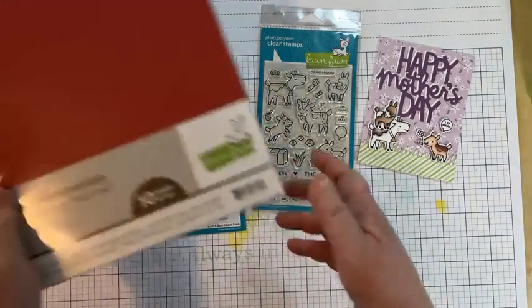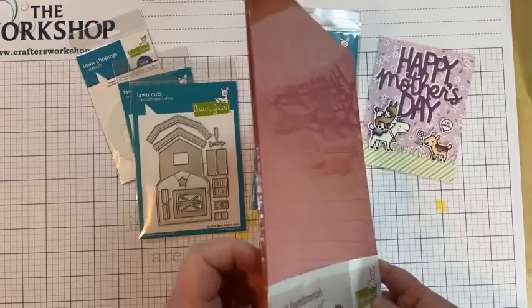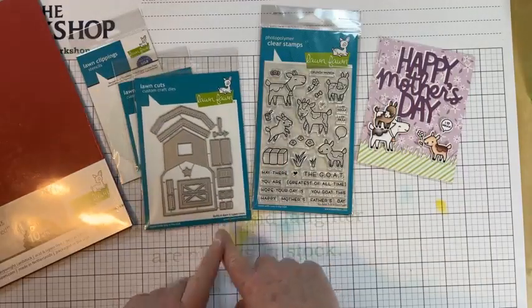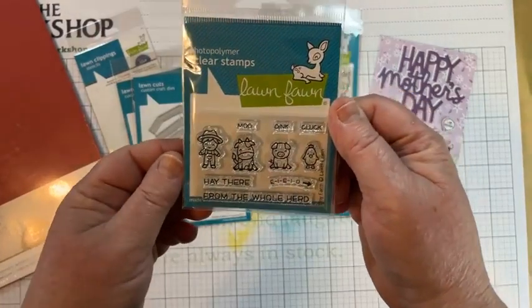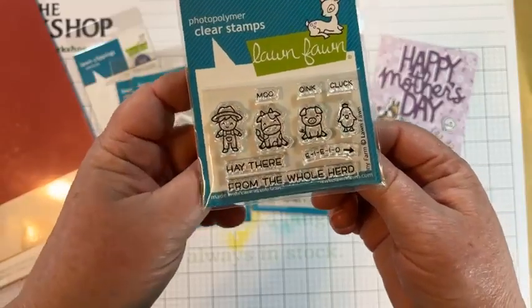Can't say that anymore, because there is in fact a barn red cardstock pack just perfect for this Build-A-Scene barn. And we need a few more critters to go in our Build-A-Scene barn. So we do have the Tiny Farm. It's just called Tiny Farm, but I'm going to call it the Tiny Farm Friends.